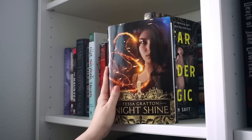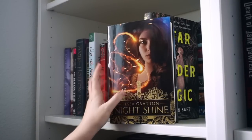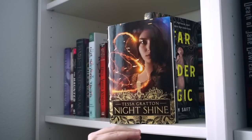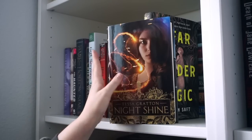Nightshine by Tessa Gratton. I still really wanna read. Tessa Gratton is one of my favorite authors. I hate this cover though. It does have a new cover. So I think that if I do end up reading it and loving it, I will buy the new cover and get rid of this one.